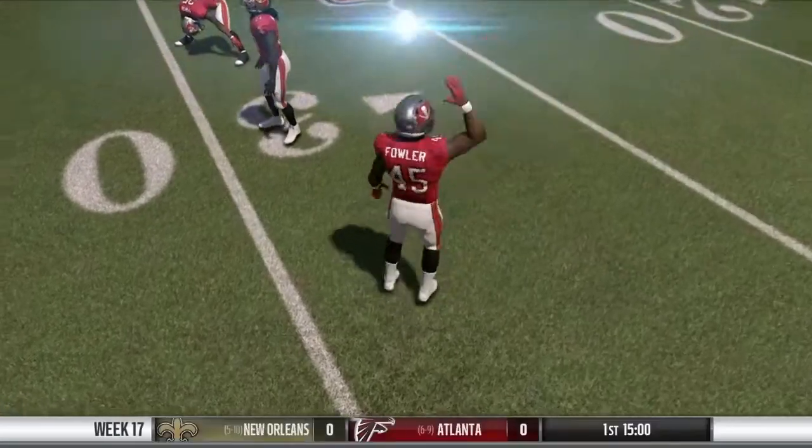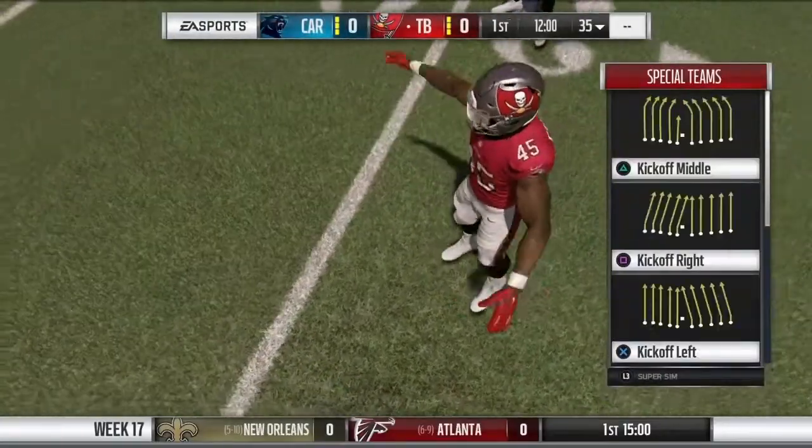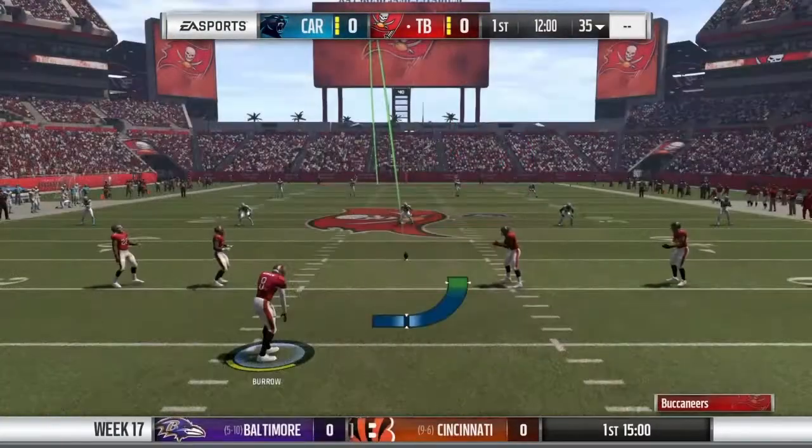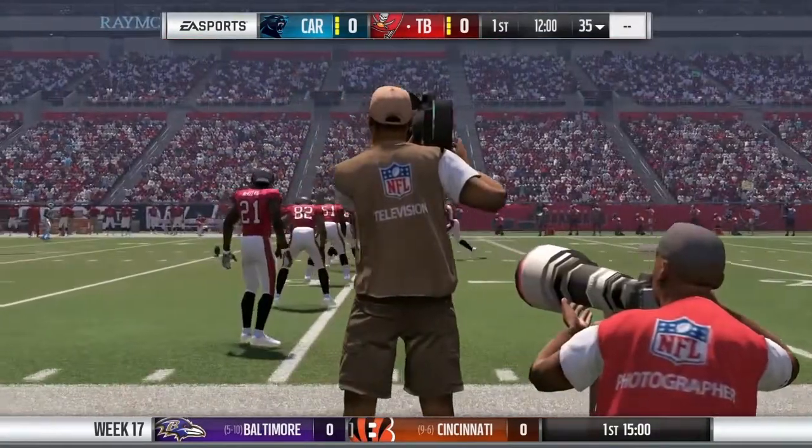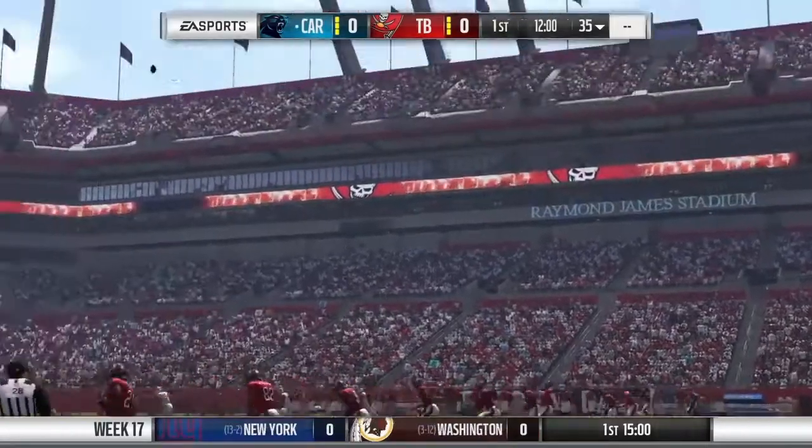On the other side of the field for the visiting Panthers, they're hitting their stride of late. Winners of 3 of their last 4. And going back through the tape, I thought they looked pretty good last week. It was a solid win, a comprehensive win.